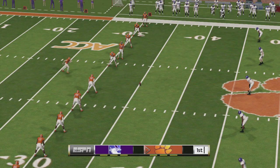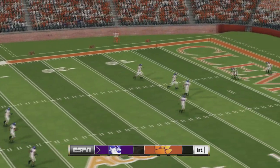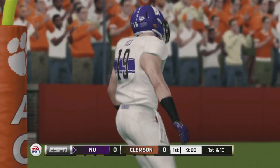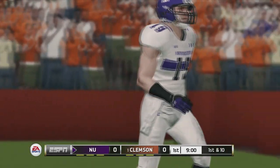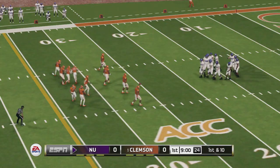Potter has the ball teed up, and we're just about ready to get this one started. He just drills this one. This one's going to be down in the end zone for a touchback. So here comes the offense taking the field for the first time today.